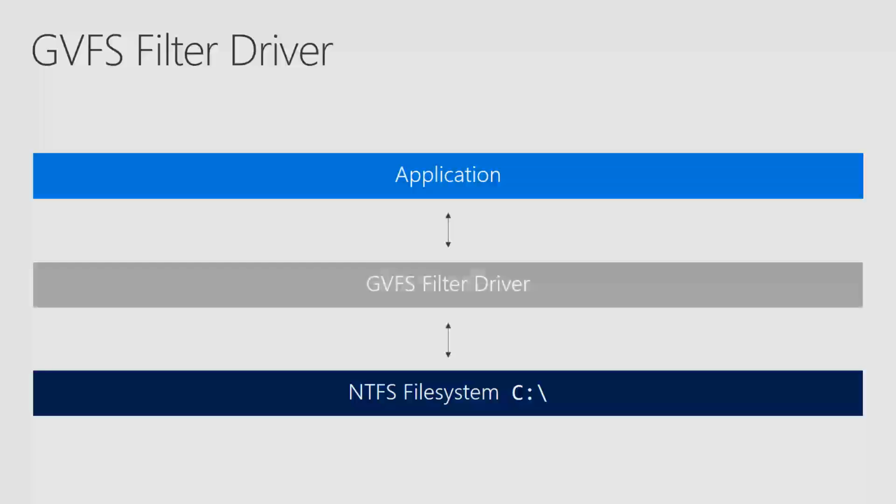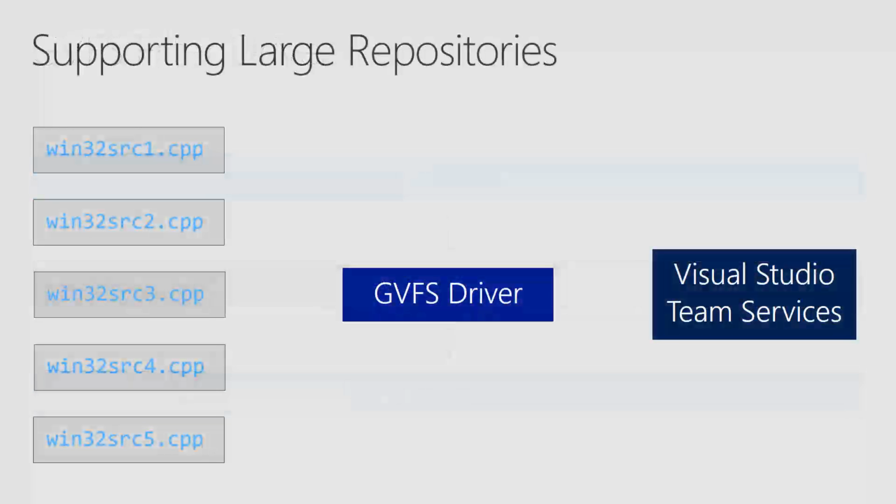GVFS introduces what's called a filter driver. And this filter driver produces a view of the repository that doesn't actually exist on disk. So if you look on disk, you appear to have these files, but in fact you don't. Not until you actually access them.